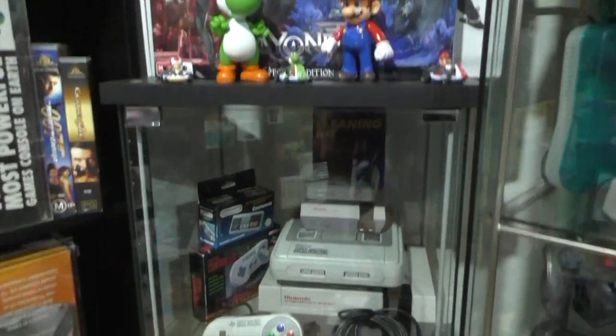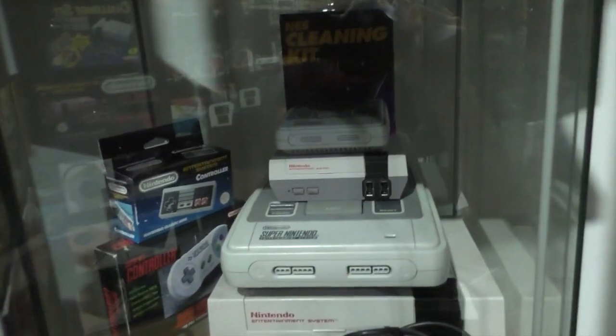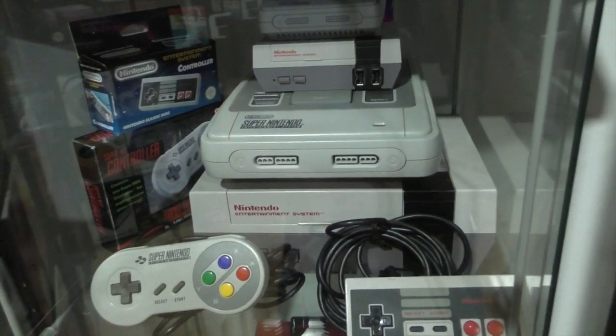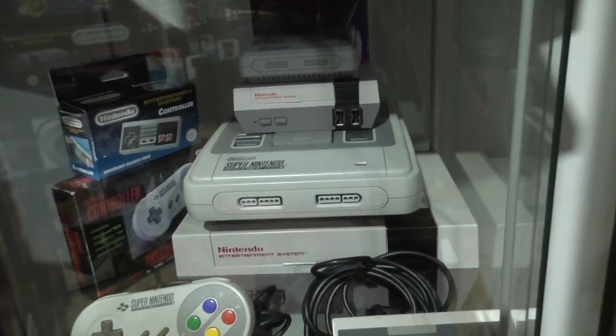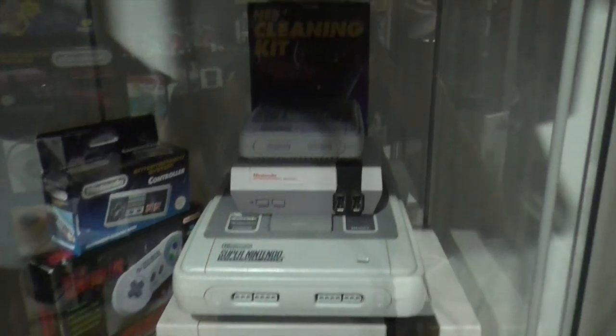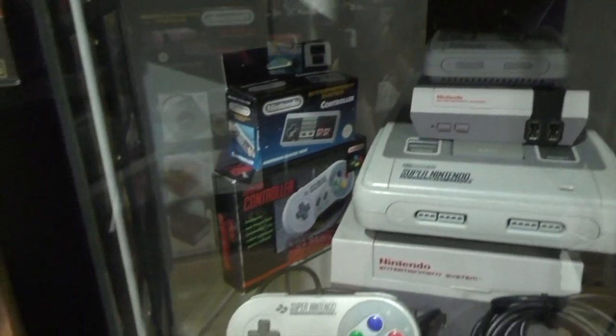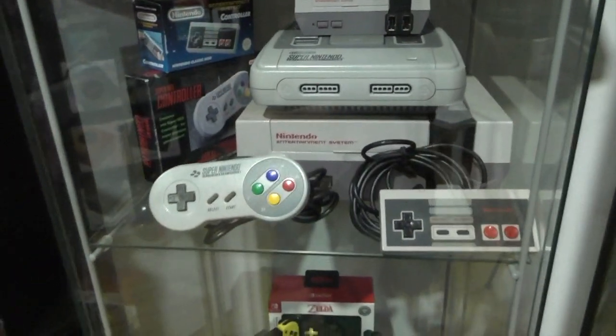Moving down to my cabinets. So I have a bit of a retro one here displaying both the Super Nintendo and the old Nintendo Entertainment System and the two minis that come with it, with a NES cleaning kit in the back and a couple of controller accessories.